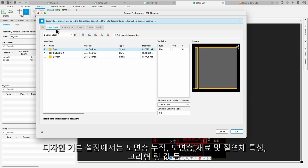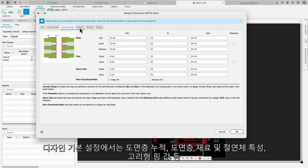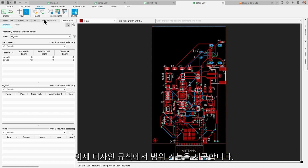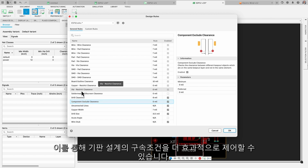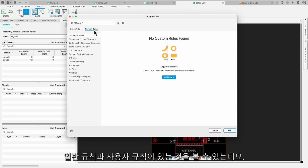Design preference will continue providing you access to global rules such as layer stackup, layer material and dielectric properties, annular ring values, and much more. Design rules will now offer you scope capabilities. That way, you will be more in control of constraints on your board design. Notice that we have more general rules and custom rules.